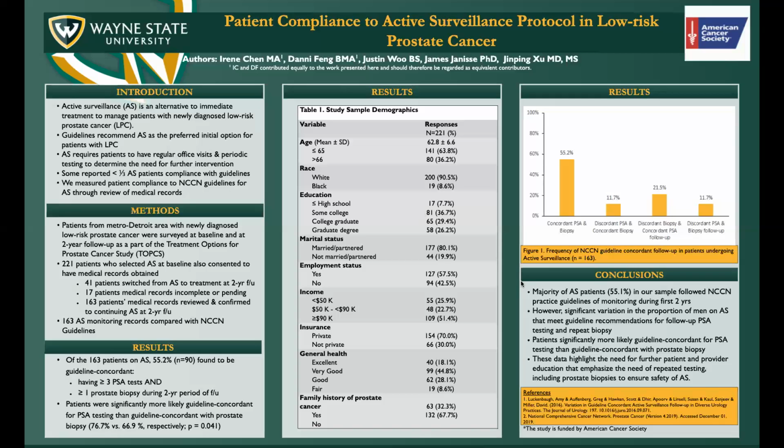So in conclusion, the majority of the active surveillance patients in our sample did follow NCCN guidelines during the first 2 years, but within the non-concordant proportion, there was significant variation on how active surveillance was used, which showed that they were not safely practicing active surveillance. And the data showed that patients were more likely to comply with PSA testing rather than prostate biopsy.